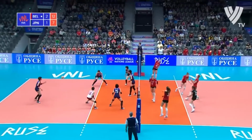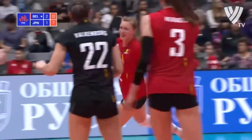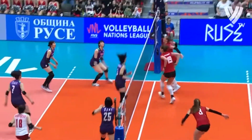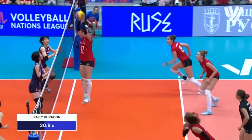Good dig out by Herbert, and a change of tempo catching Japan completely unawares. Van der Beaver with a clever play. Just watch this, time after time. Japan.